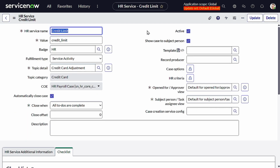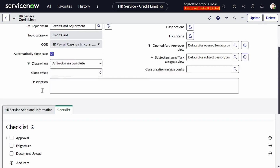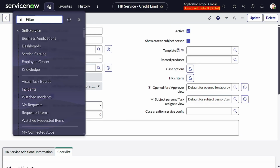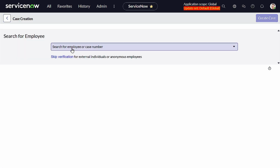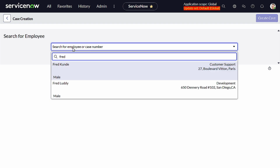Now let's see this particular service in action, how exactly it will work. So for instance, we have 3 services. Perfect. Okay, the checklist is there. Now how we create a case, you know already. So what we have to do is go to create new case, go here, and let's select a user. For example, let's select Fred.